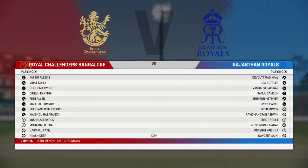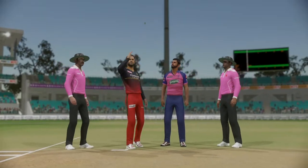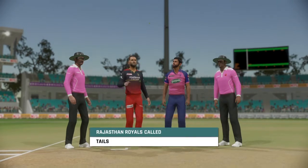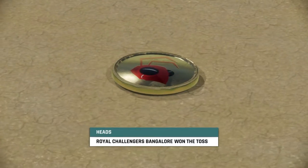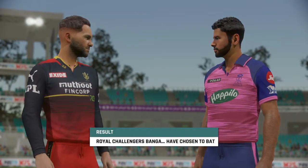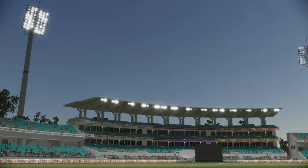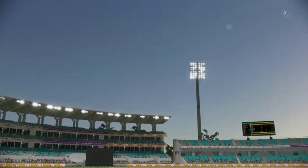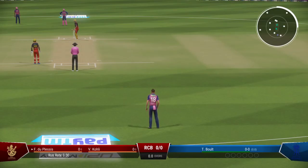I'm Mike Atherton, and joining me for what should be an exciting... Easy decision for the captain there, batting first in home conditions. The umpire signals that we're ready to go. First ball of the innings about to be bowled.